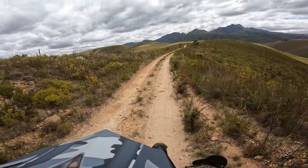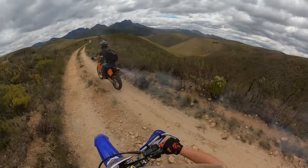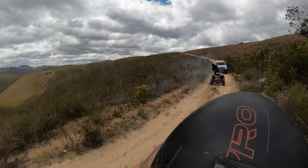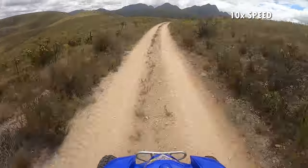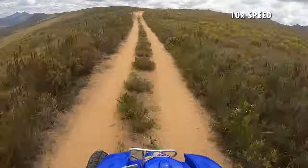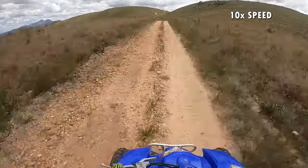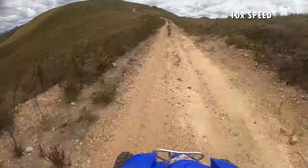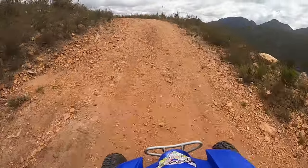Like a phoenix rising up from a plume of two-stroke smoke, the scruffy KTM rejoins the party. Meanwhile, I'm soldiering on the Raptor. Now, riding this thing requires a bit of concentration, as you can easily launch yourself off a cliff by accident if you're not careful.